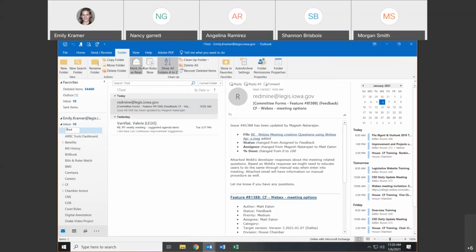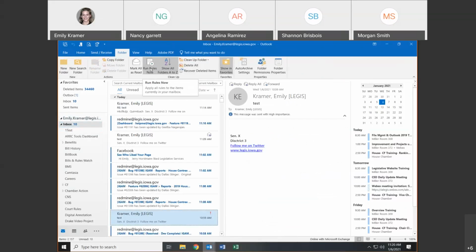Run rules now can be handy if we just create a rule, say, to block certain content and there's a bunch of those types of messages in your inbox. You can click Run Rules Now and it'll automatically just pull those out and run that rule. Mark all as read, again, you would select the ones that you wanted, click Mark all as read, and it would put them all as read. Right now it's already clicked, as I mentioned, and shows all the default, or all of the subfolders in A to Z format. You can change that if you wish, no one ever really does.